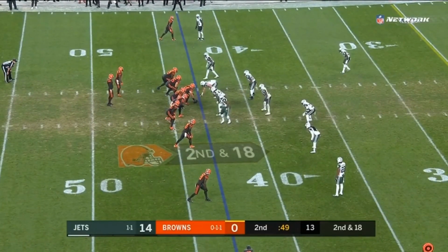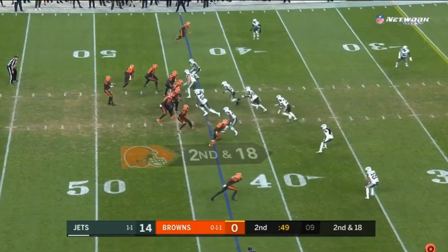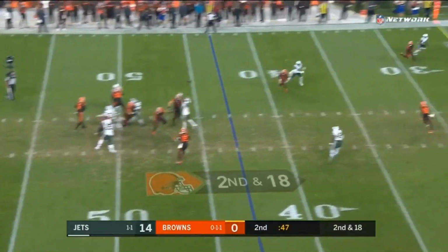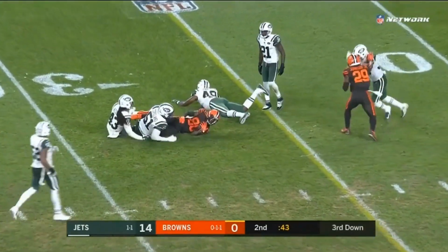And I just love the accuracy of these things and the decision-making, the aggressiveness to be able to come out and get 3 really important points before half and get them some mojo going. So let's dive into the details, see exactly what we can learn.